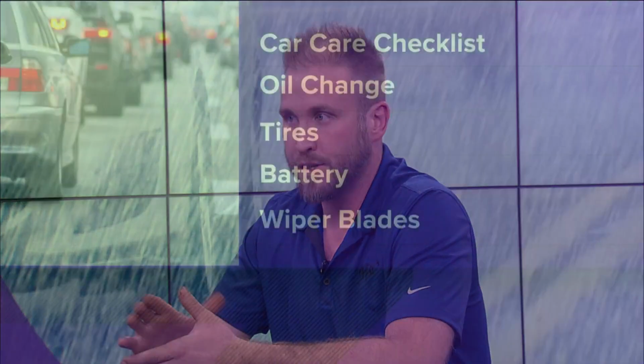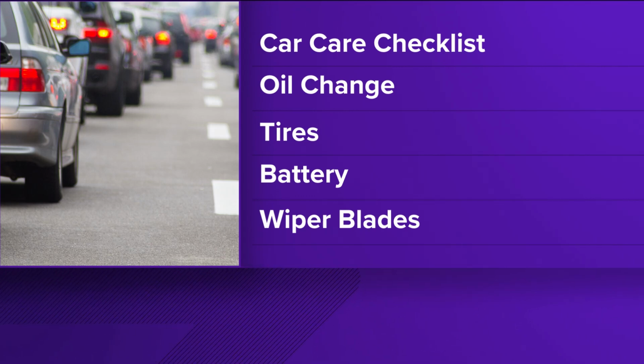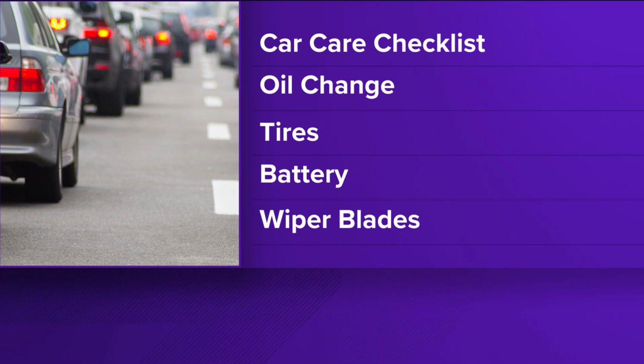Most of these things can be avoided with normal routine maintenance. Most places, when you're having your car serviced, oil change, things like that, it's part of the process to check the battery. The average battery life is somewhere between 3 and 5 years. So just because your battery's 3 or 4 years old, it might be getting close to the edge.